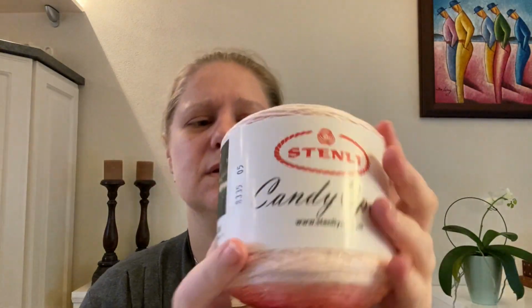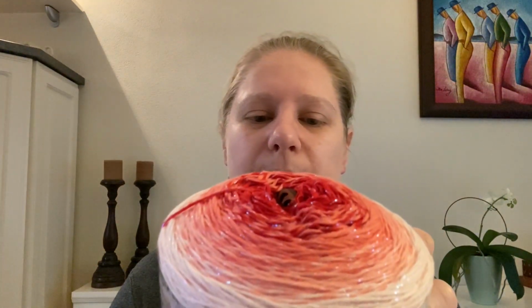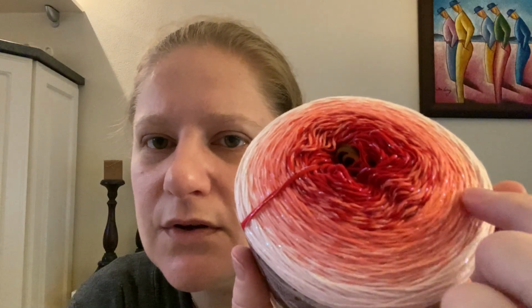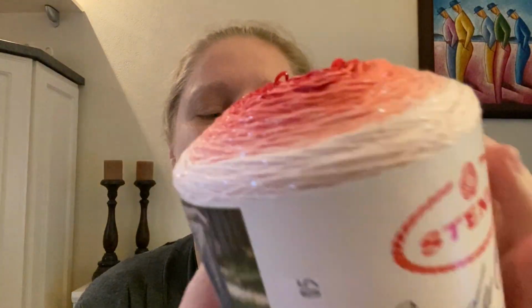What you want to know about these is they are pretty heavy, pretty dense. This one is 300 grams, and it contains 85% soft cotton and 15% lurex. I'm not sure if those flecks here are the lurex only, because it seems to be less than 15%, but probably is.